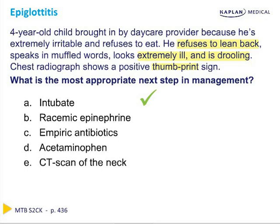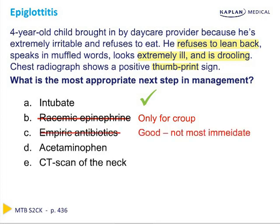B is incorrect because racemic epi is not going to be helpful in a bacterial infection like epiglottitis, as this is not croup. Now, empiric antibiotics are warranted, and we want to get antibiotics on board, but like we said in the last question, securing the airway is the most important thing to do right now, and the antibiotics are going to take time to work, so they are not the most immediate next step. Same thing with acetaminophen. Treating the fever is simply treating a symptom right now, and fever is not a great concern, so it's not the most immediate thing.